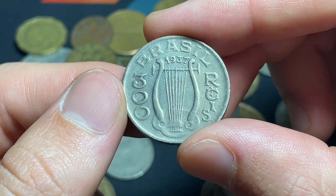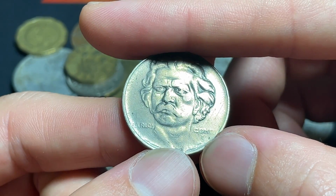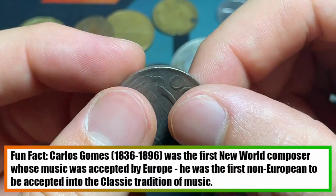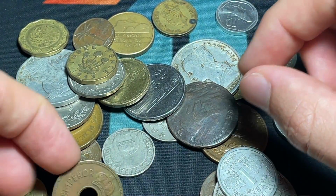Okay, 300 race, really interesting font on the race. And then over here, it's Garrios Gomez, I think. I don't know what Garrios Gomez did, so I will definitely let you know in an updated comment, but really fun and sort of an interesting musical instrument there.